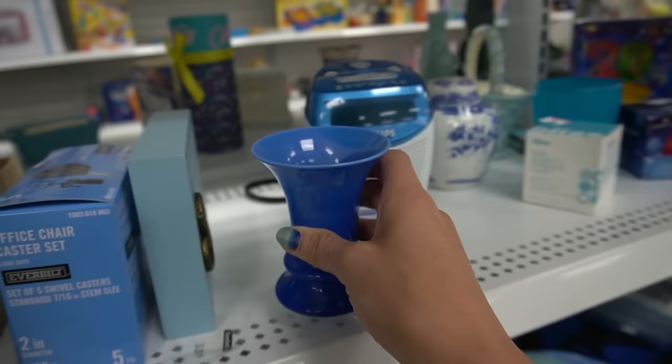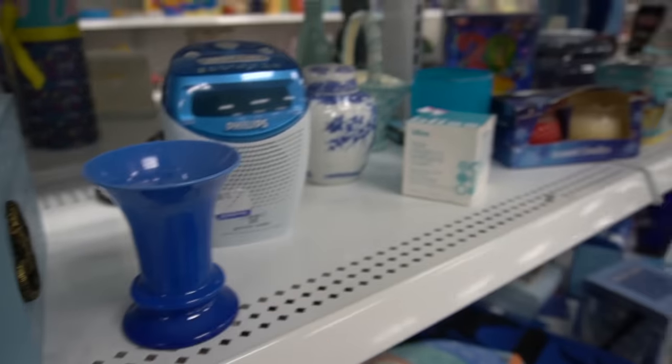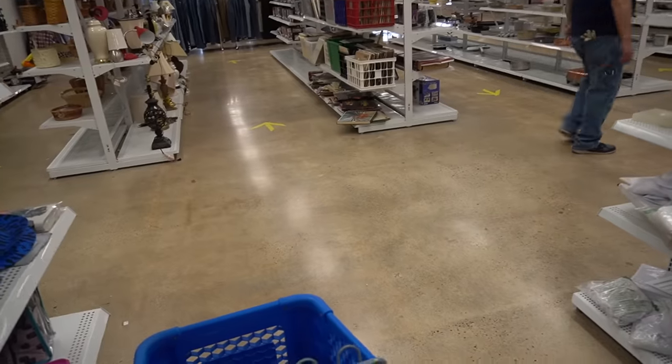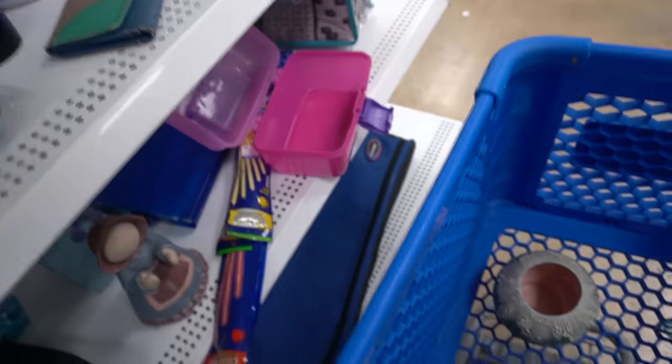I grabbed this because it looks like an older blown glass piece. Unfortunately, I realized very quickly that there is a crack on it. And so I have to leave it on the shelf. Like a really bad crack. Up here, we have another antique piece. Again, it is transfer, probably Bavaria, possibly Austria. That goes in the cart.